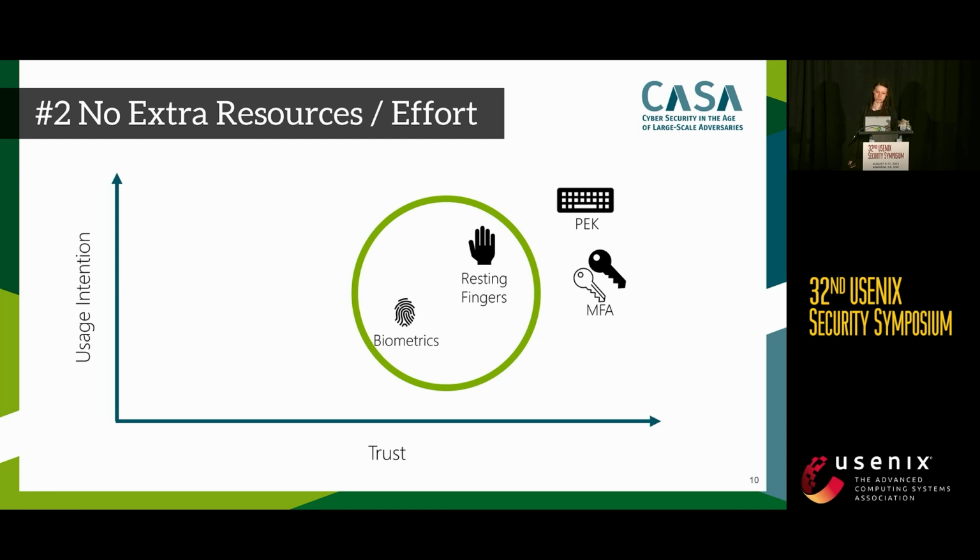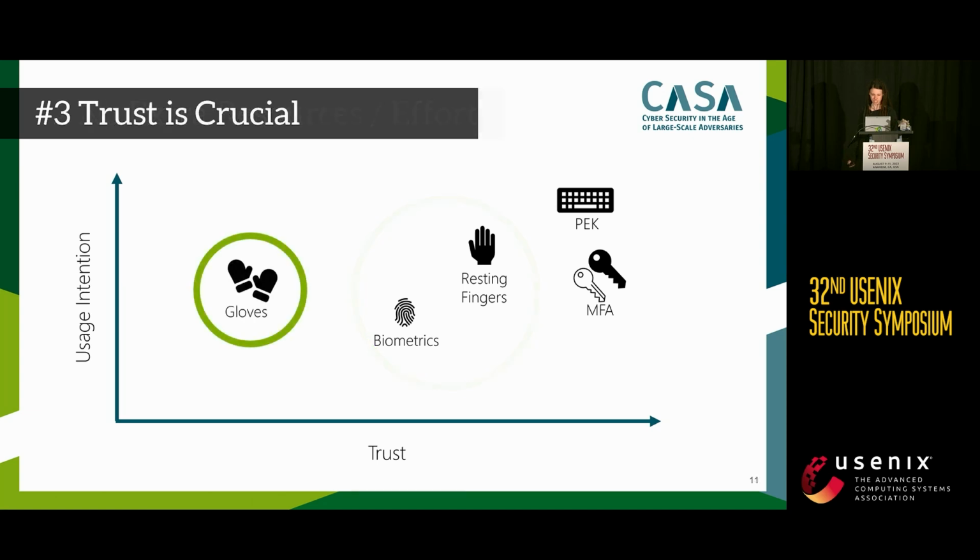Interestingly, when it came to biometrics, some participants expressed privacy concerns because it's a public interface and you're kind of leaving your fingerprint there. So this also led them to lower the usage intention. Even if here the participants welcomed not having to use some kind of extra resources they have to bring, for the sake of trust, sometimes that situation might change.